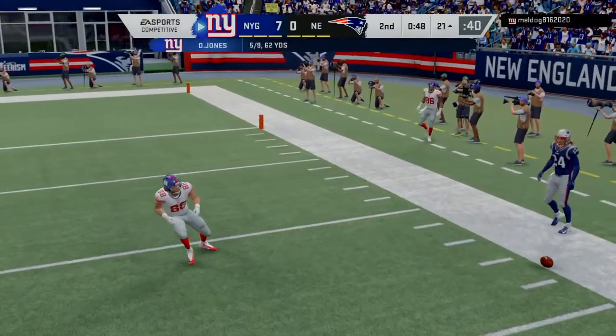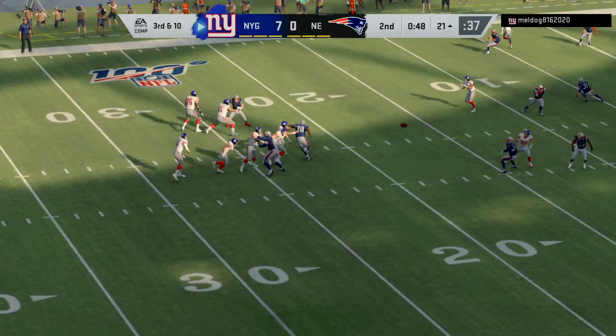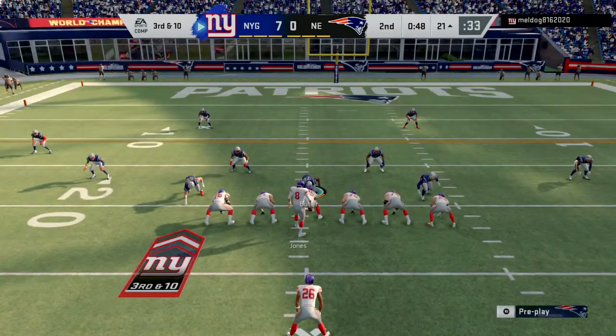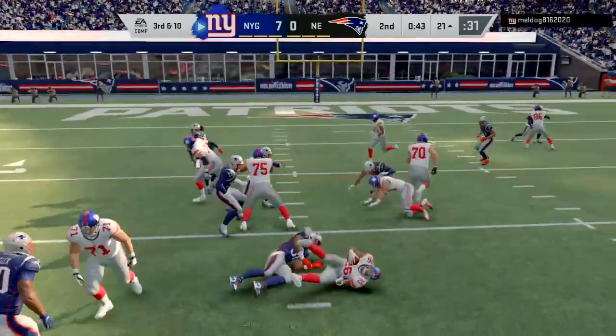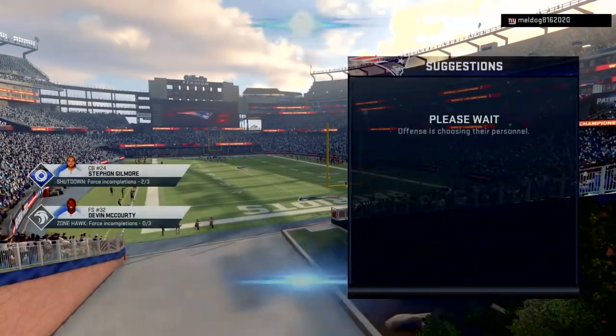Now, meanwhile, here's a second down throw that's knocked away and incomplete. The veteran Stephon Gilmore able to break that one up. This offense was on the move. Now two straight incompletions have them looking at 3rd and 10. On the draw, this is Barkley, and he's going to be taken down short of the first, right around the 15-yard line.